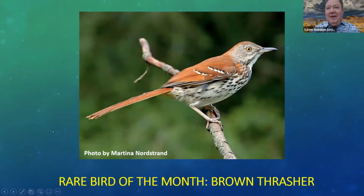The rare bird of the month, the brown thrasher. It's basically an eastern bird and normally seen east of the Rockies, but it has been seen here in the valley in November. This one was seen in 2008 on Quarry Road, which is right near Silverton. And it was actually accepted by the Oregon Bird Records Committee. So it was a rare bird and right there in Silverton. So that would be the rare bird.